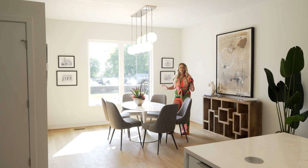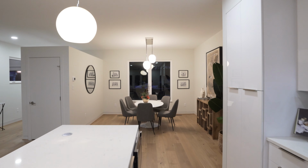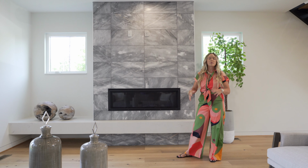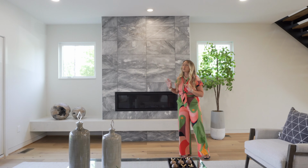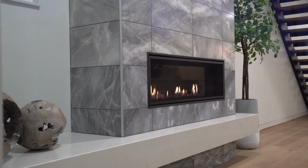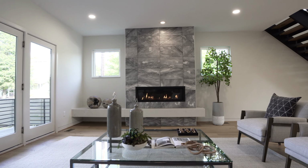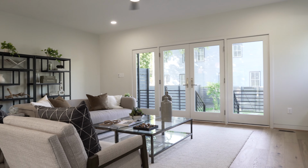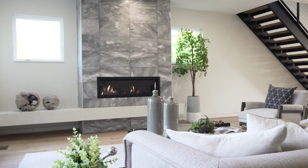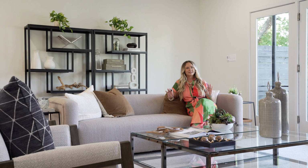On this floor, you'll also find this intimate dining space with gorgeous natural light, a spacious hall closet, and a half bath. But my favorite feature on this floor is this gorgeous gas fireplace. At this price point, a fireplace is almost unheard of, but they've taken it a step further with the tile surround really bringing together that modern look, and this built-in bench makes this home just feel so incredibly custom. This is the place to hang out.